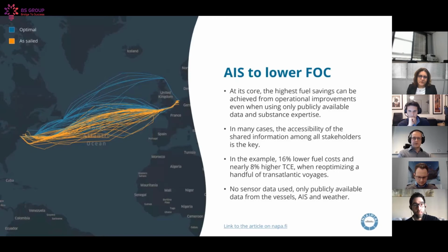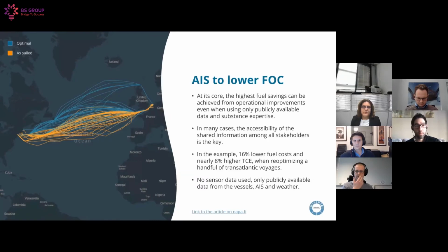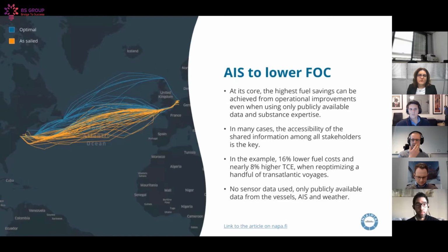But at its core, especially in ocean-crossing operations, the highest fuel savings can quite often come from very crude, high-level data. Operational improvements can be made based on publicly available data alone, with subject matter expertise. In many cases, the key to the success or proper implementation of this system is the accessibility of the data, to ensure that all the parties, technical managers, operational managers, captains on board, port authorities, the whole logistics chain, have access to the same information. If that can be utilized, big savings can happen.